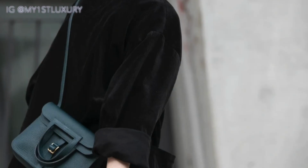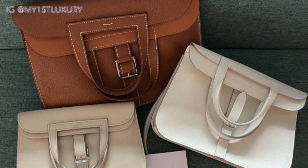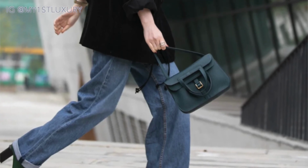One of my friends and I have recently talked about the Halsen. I was telling her it's one of those bags that, if you like it, you like it. Where I stand right now is I like the style of the bag, but I don't know if I like the fold over style. It's really cute because you can see the top of the bag kind of tips and folds over, and the mini Halsen is a really cute style, and I really like it.